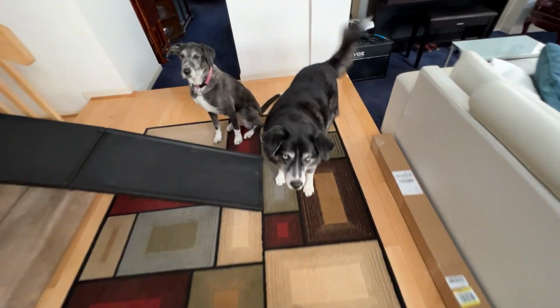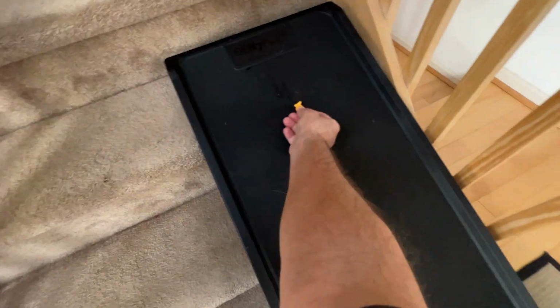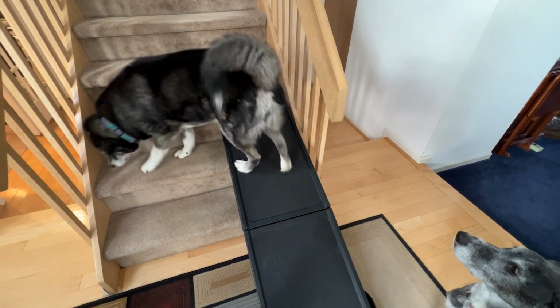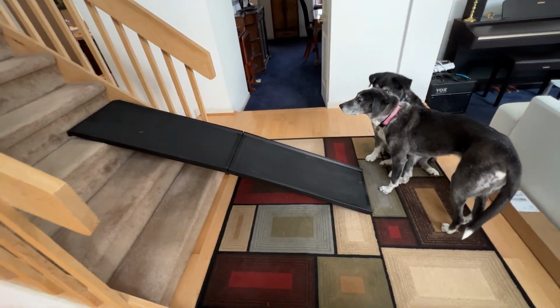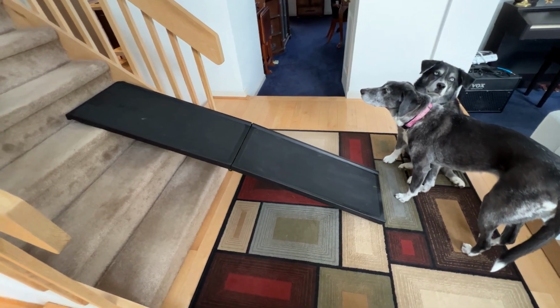Coda, sit. Coda, stay. Coda, go get the fish. Good girl. We spent about 15 or 20 minutes in this training session, and then we waited one more day and repeated the training before taking them out to the car.